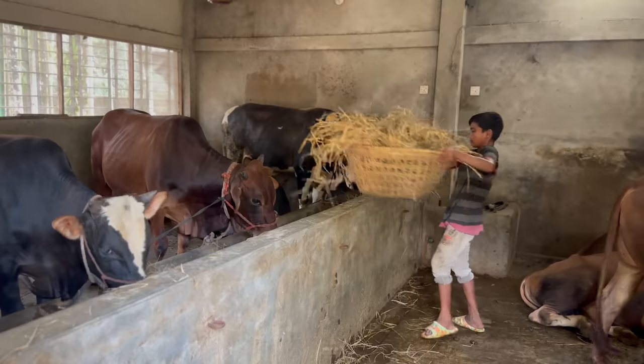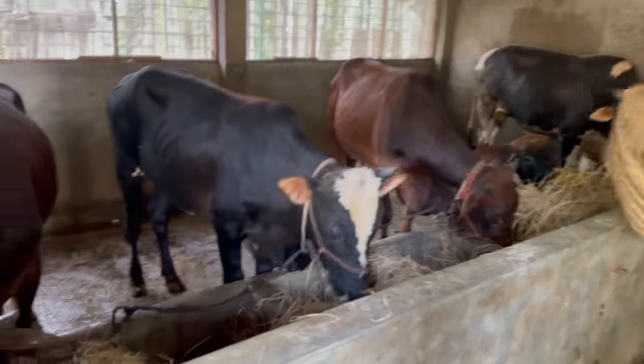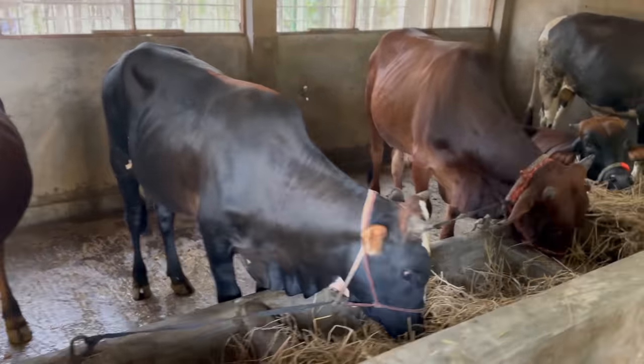So we've got a little organic farm for the cows, and these cows graze on grass, which is behind me, and hay, and the meat is absolutely gorgeous. I'm going to show you the cow house as well.